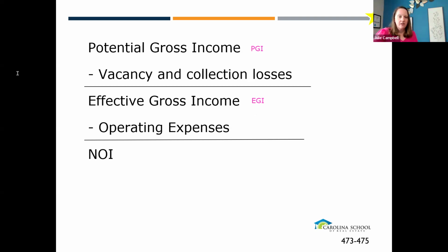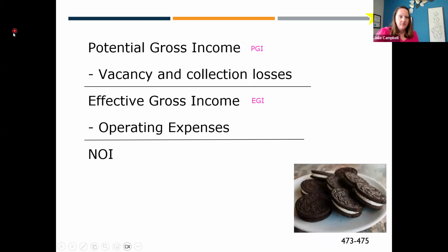If I can offer a trick to help you, one trick I have to help you memorize this formula. Y'all want to talk about Oreos? If we can remember this saying: Poor Violet eats Oreos nightly. That tells us the order of the formula. How do I remember the order of the formula? Let's talk about Violet. Poor Violet eats Oreos nightly. If it helps, great. We just got to remember that order. We got to know that formula. So thinking of Violet helps you, great.